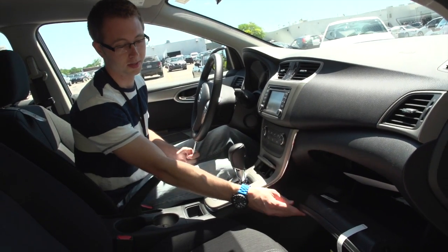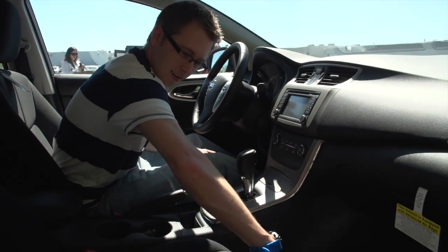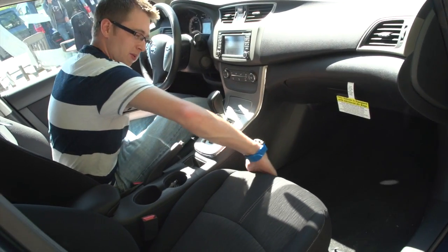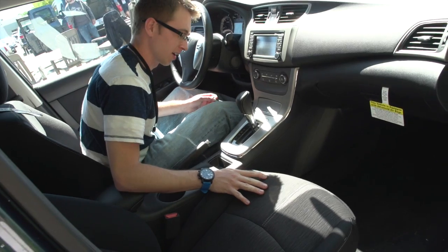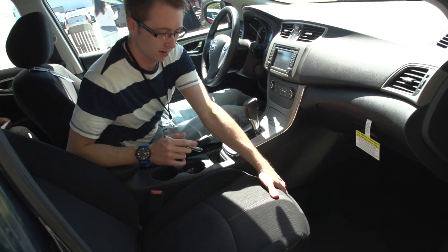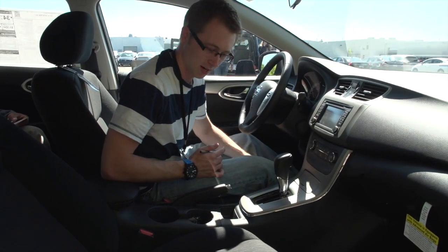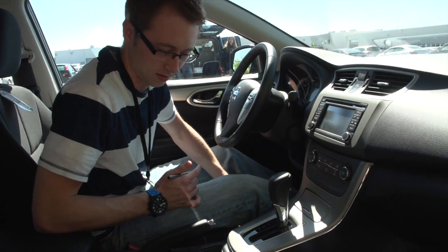This pocket here is really interesting, but would be an absolute bear to try and clean because it's so tight. And where it's located, I feel like if you're eating French fries while you're driving, you're gonna get salt down in there and crumbs and everything.